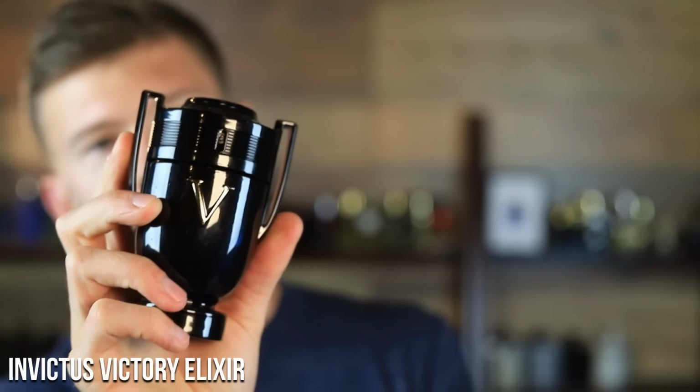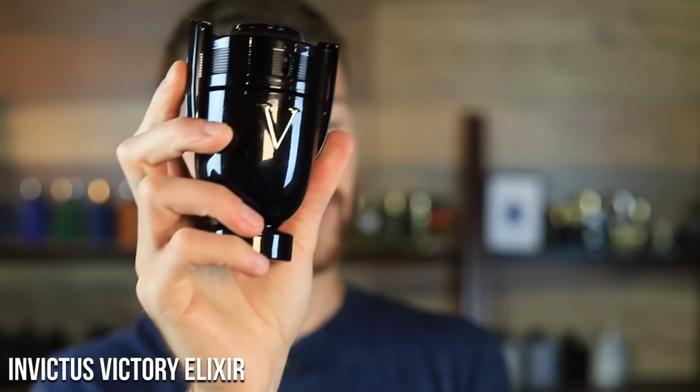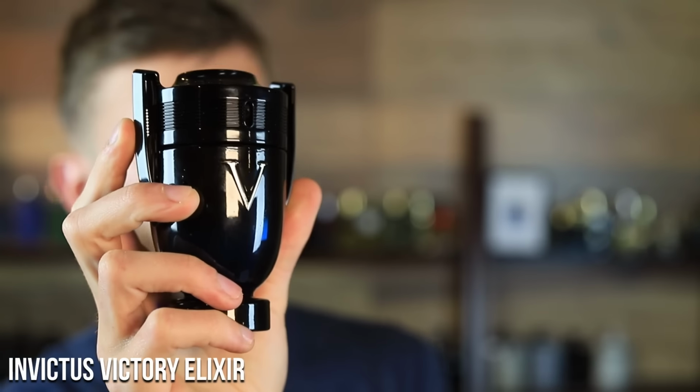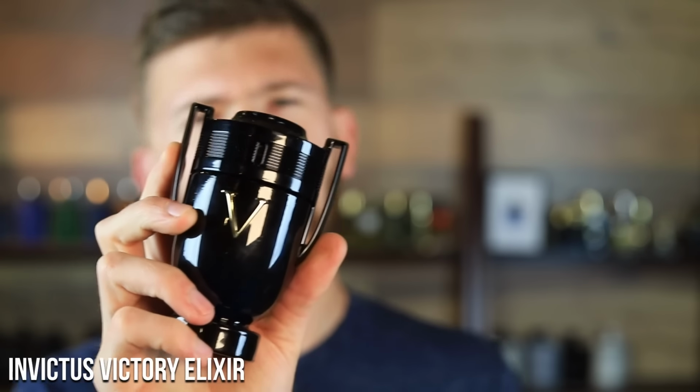But being that this is an elixir, it's going to be a bit heavier. So you're getting the additional notes of incense and patchouli, along with the vanilla, tonka, cardamom, and kind of pepper. So a little bit of a smoky touch, very vanilla heavy still, kind of ambery and spicy and warm and rich. Another fantastic smelling release.